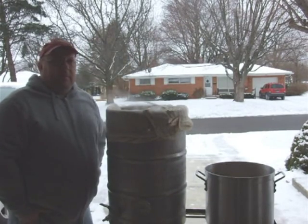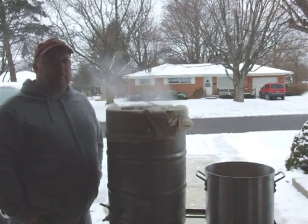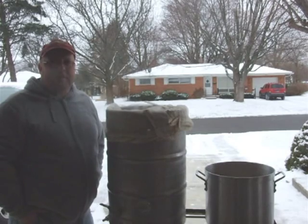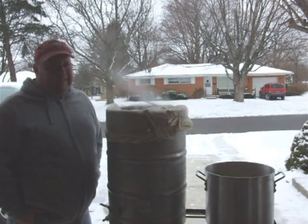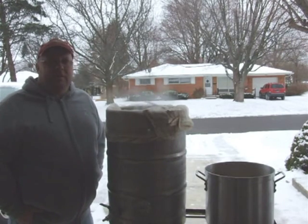Developed a relationship with a guy online from his maple tree farm, and kept in touch with him when it was time to collect some sap. We grabbed about 8 gallons for this project. Might be a little bit too much, but I wanted to have enough extra just in case something happened.